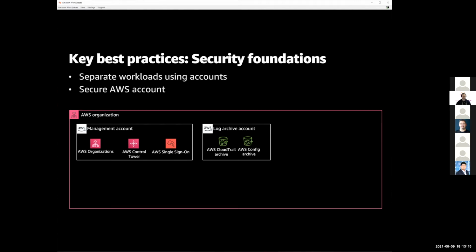Now, this log archive account, if you're using Control Tower, is actually created for you. And the CloudTrail service is automatically configured for you as well. So that's all done for you.